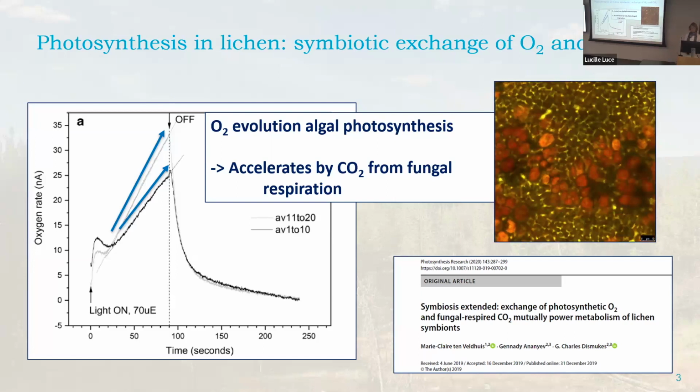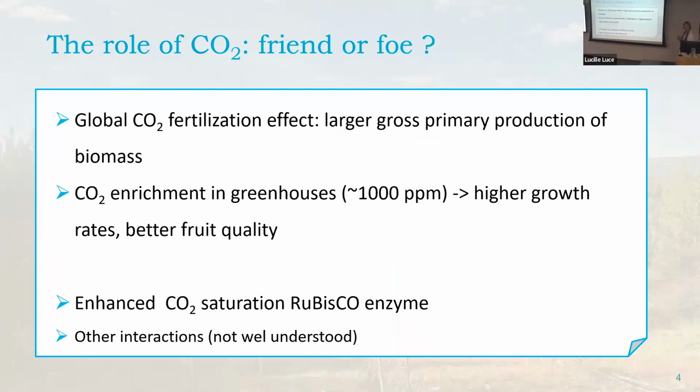So this led us to become curious about the role of CO2 in photosynthesis, because the group I was visiting, Charles Dismukes's lab at Rutgers University, had mostly focused on the light reactions around photosystem 2, if you're familiar with photosynthesis. This is where water is oxidized, or split into oxygen and hydrogen protons. But now that we saw this effect of CO2 on photosynthesis, it is sort of known that with higher CO2, there is a fertilization effect where the gross primary production is increasing. We also know from greenhouses, which I'm sure you're much more familiar with than me, that when they enrich in CO2 up to about 1,000 ppm, this really benefits growth. It improves the fruit quality.